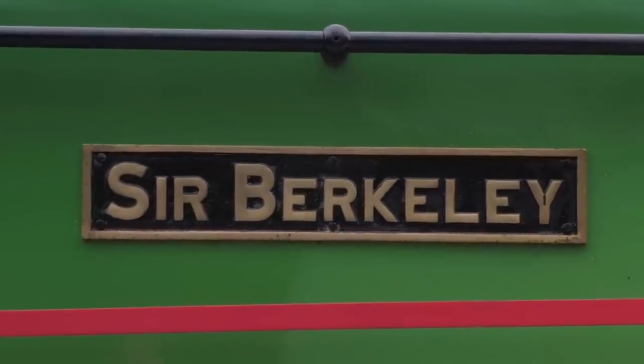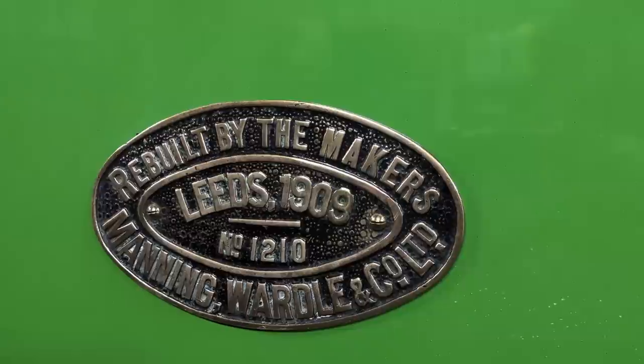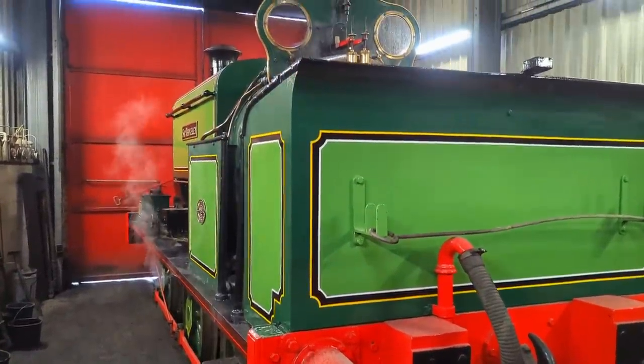Today I'm back at the Middleton Railway to have a look at this during its launch day. This is Sir Berkeley, and this is a beautiful Manning Wardle that was built in 1890, believe it or not. It is a proper old machine. It was rebuilt in 1909 to this format by the original builders. So it's a local engine that was built literally just around the corner, which is quite spectacular. And this is its first official day back in traffic following a 7-year overhaul, I think.